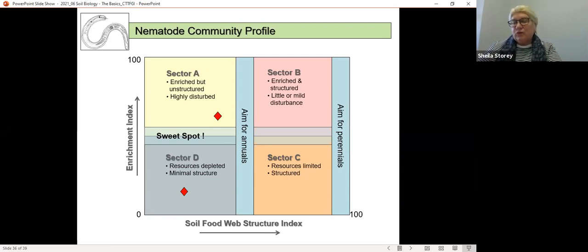And we did quite a bit of work. And I hope you can see my mouse. So it's in sector B, but at the bottom of sector B. And we were a little bit surprised. You kind of think it's going to be at the other end. But what we realized when we started looking, there's very little leaf drop or organic material under the Fynbos.